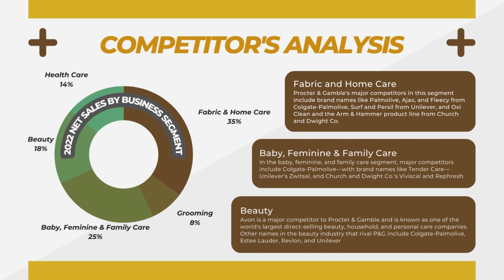P&G's major competitors in this segment include brand names like Palmolive, Ajax, and Clean, which come from the Colgate-Palmolive Company. There's also Surf and Persil from Unilever. The next is the baby, feminine, and family care segment, which accounted for 25% of Procter & Gamble's net sales. So P&G's major competitors in this segment include Colgate-Palmolive with brands like Tender Care, Unilever with brands like Sweetzel, and Church & Dwight Co.